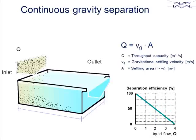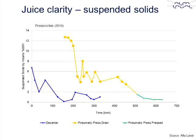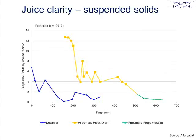In the case of continuous gravity separation, this is the formula that applies. The larger the surface, the bigger the capacity. Imagine you have this decanting tank, which is subjected to a centrifugal force. The decanter has a flow which is proportional to the sedimentation speed, but also to the surface, that is the size of the tank itself. Several works have been carried out, specifically by Rouge in France, but not only there, which evidenced that the quality of the juice extracted from the decanter is comparable to a pneumatic press product in terms of pH, of volatility, and so on and so forth. The major difference lies in the efficacy of the separation process.